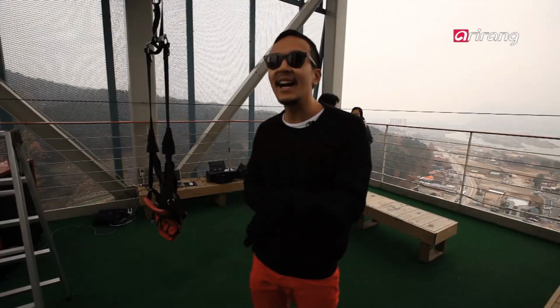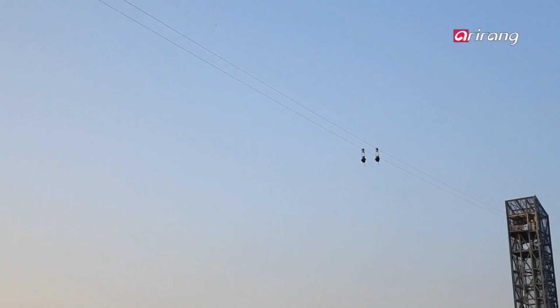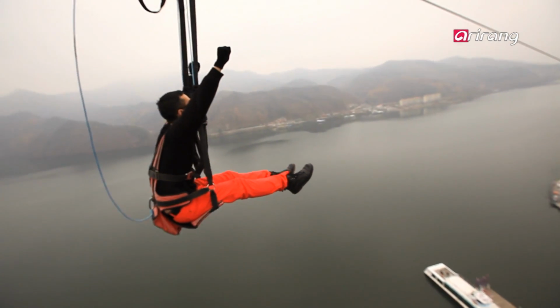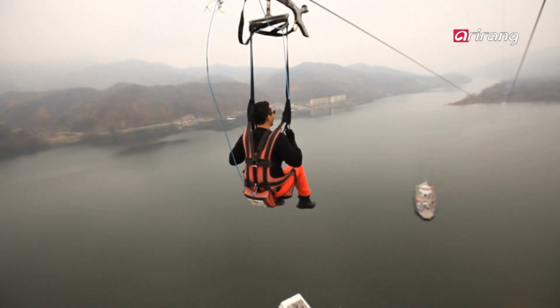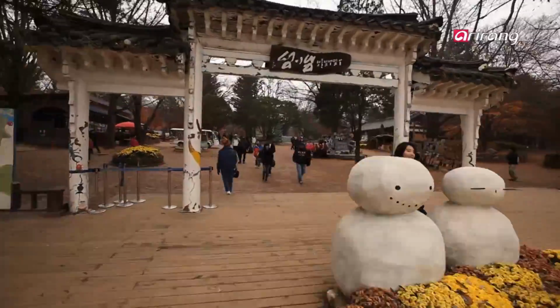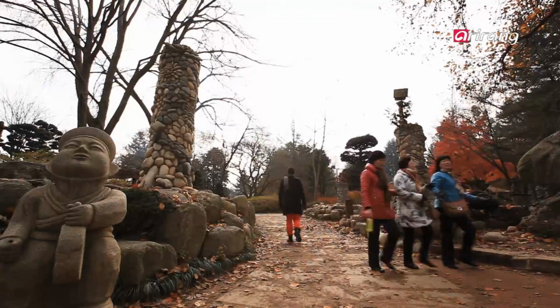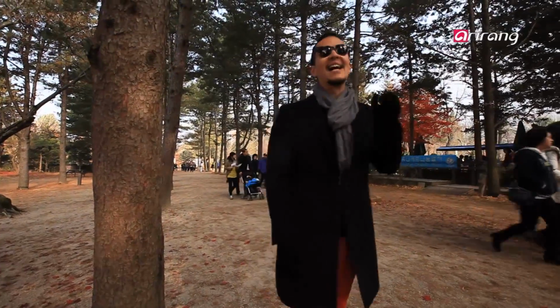So you can get on this island either by boat, or you can take a zip line. Woo! Yeah! You know what? It's actually really relaxing. Woo! So as you start to enter in the heart of the island, this is what you're greeted with. Gorgeous. I cannot wait to see more.